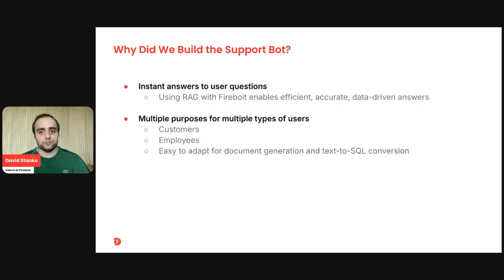We built this Firebolt support bot so that users could get instant answers to their questions, eliminating the need to search through documentation or wait for support responses. Using RAG with Firebolt as the vector database, the chatbot efficiently retrieves relevant information, streamlining the user experience. Users can get accurate, data-driven answers without manual searches or delays.